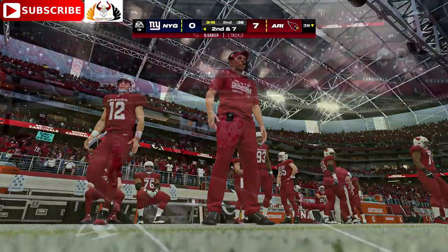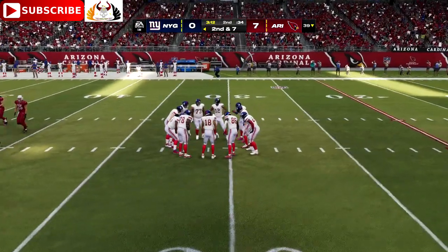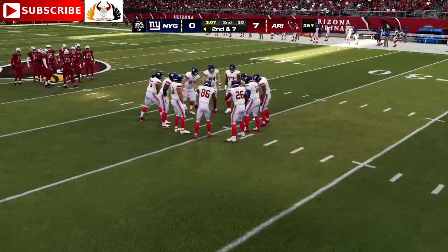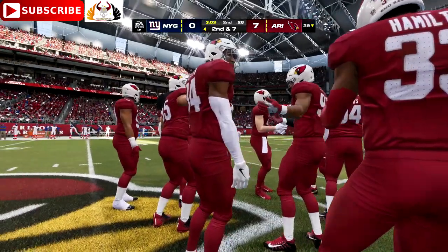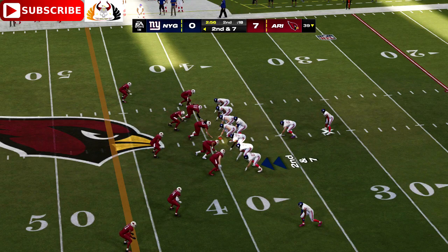It's vitally important to wrap him up immediately, because if you let that big guy get a head of steam up, boy, then you've got real trouble trying to get him down. But they're able to hold him to a short gain on 1st down. Ball on the 39. Here's a 2nd and 7.